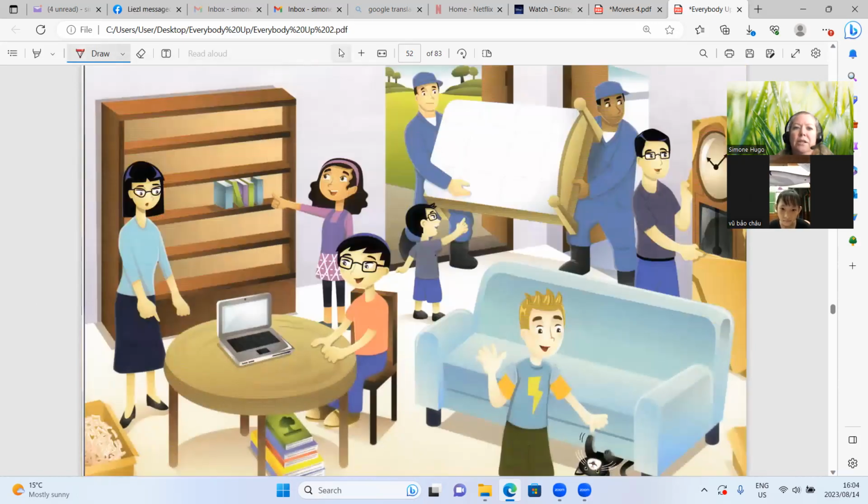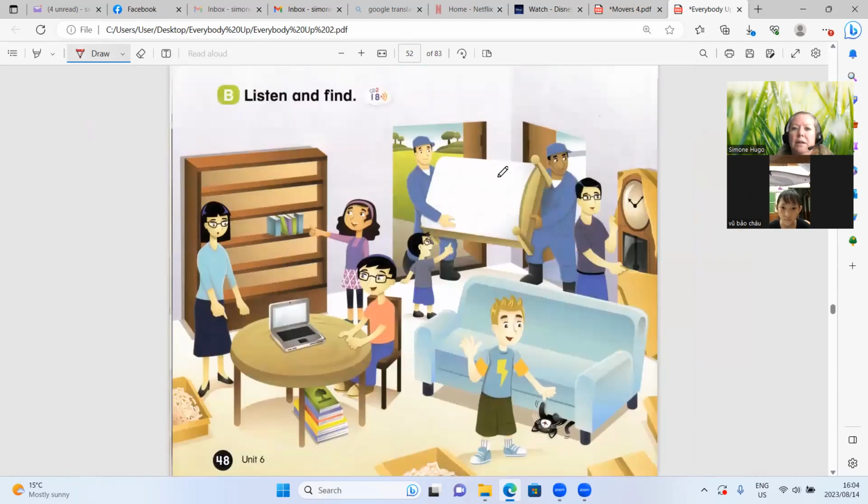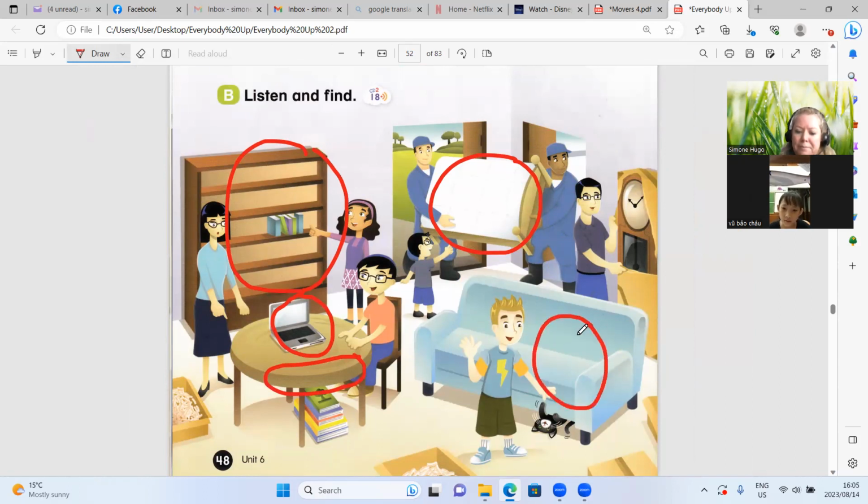Let's look at the picture. Tell me, what's this? Bed. Very good. Computer. Bookshelf. Table. Sofa. Clock. Very good. Well done.